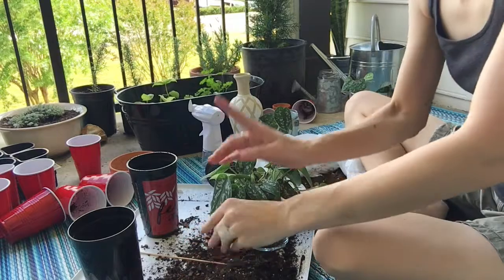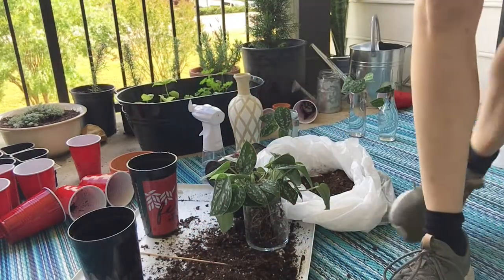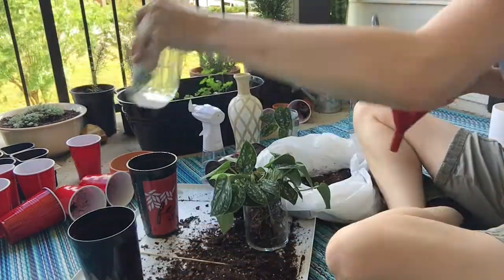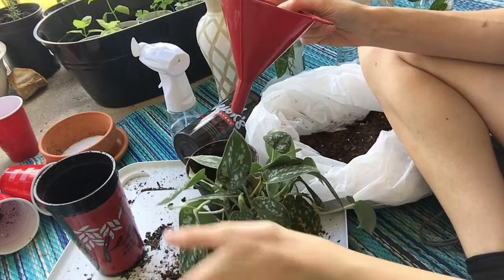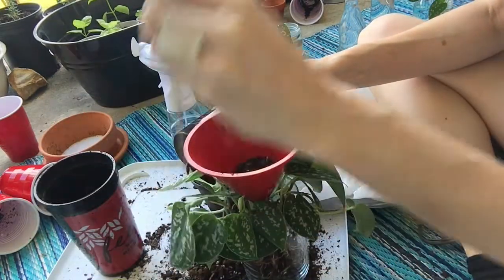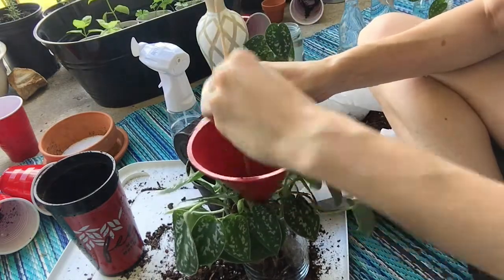Actually, I need a funnel. Hang on. Now granted, this does not have the biggest hole in the world, but it will be better than nothing. So let me get this dirt in where it belongs. Okay. I feel like this is working.